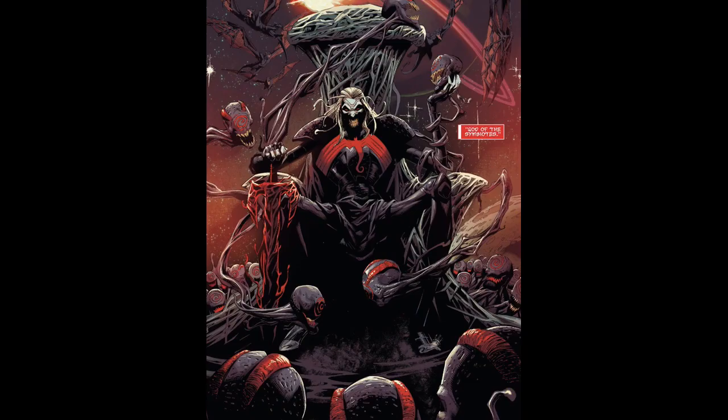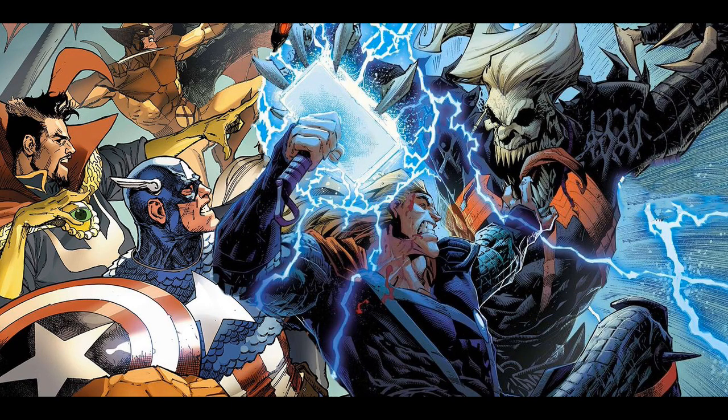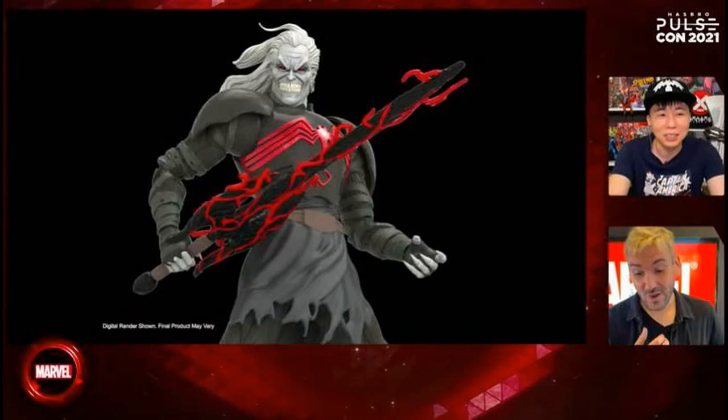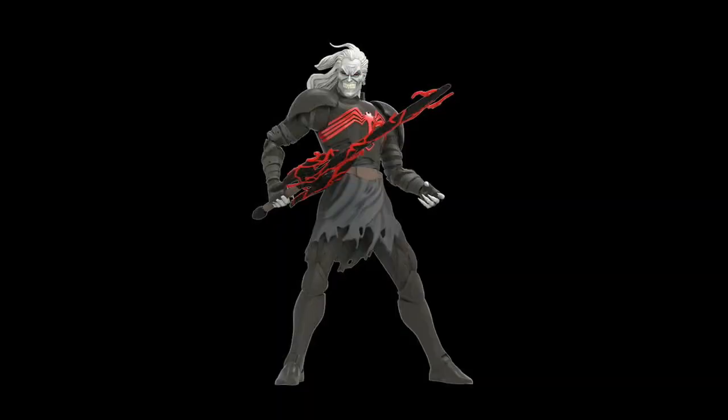Number 6 is going to be Null, the god of darkness and the creator of the symbiotes, who has created quite a stir in the comics over the past 2 years, battling a lot of heroes we know and love. Pretty cool that Donny Cates, who co-created the character with Ryan Stegman, appeared on the live stream to reveal this figure during Hasbro PostCon 2021. A figure I predicted would come out and had on a short list of most wanted Marvel Legends figures. I'm eager to see how he actually turns out, as we've only seen a render so far, and exactly where in the line he shows up.